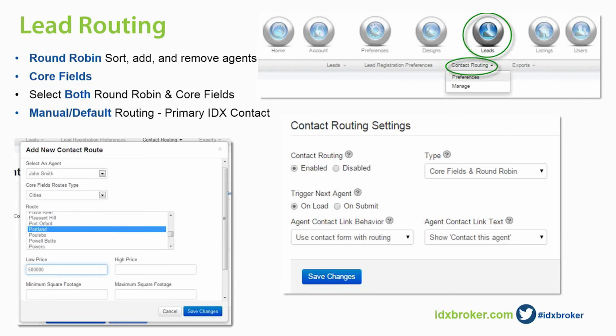You can also manually set the default routing of leads to go straight to the primary IDX contact. So you really have your hands on everything and can customize and specifically set the leads where they should go if you wanted.